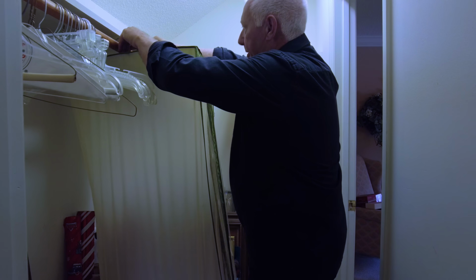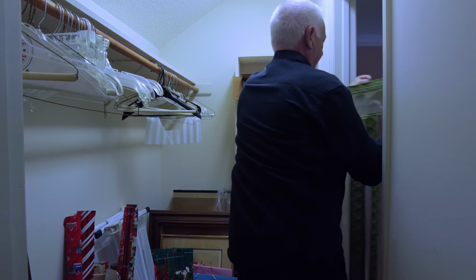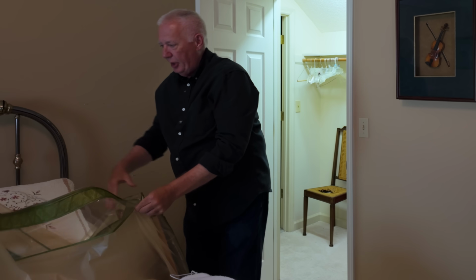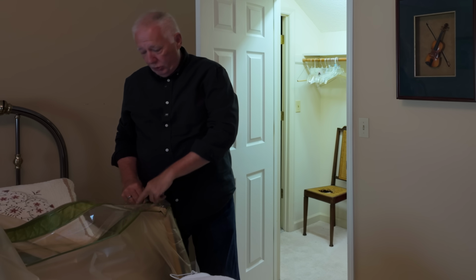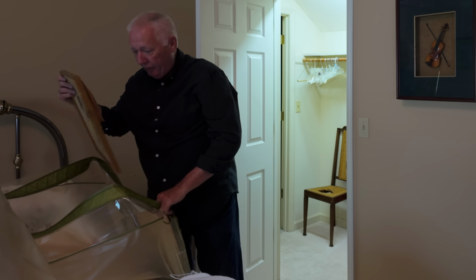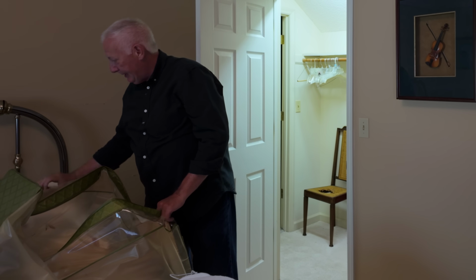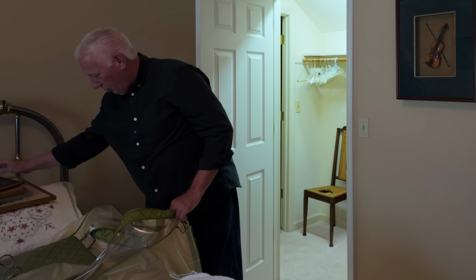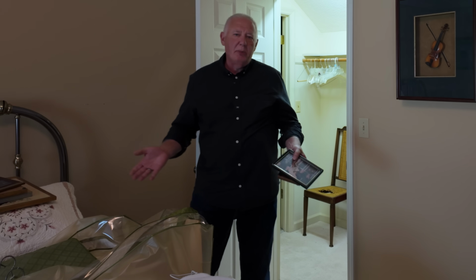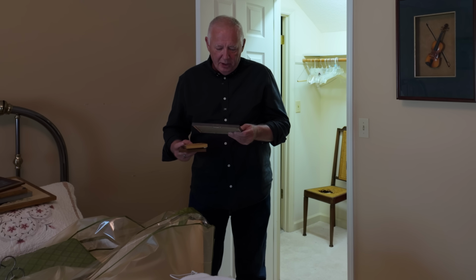And then we have, if I can get this out of here, this little thing here that stored clothes in plastic. It doesn't have any clothes anymore, but in the bottom of it are pictures and a few other little maybe family pictures here. But you know, what good are they doing us in the bottom of this bag in a closet nobody ever comes to?